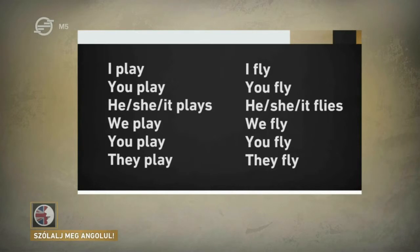I play, you play, he, she, it plays. We play, you play, they play. I fly, you fly, he, she, it flies. We fly, you fly, they fly. So, now we can see two different spelling changes. With most verbs, we add an S to the third person singular in the present simple tense. But if the verb ends in consonant plus Y, then we change the Y to IES.